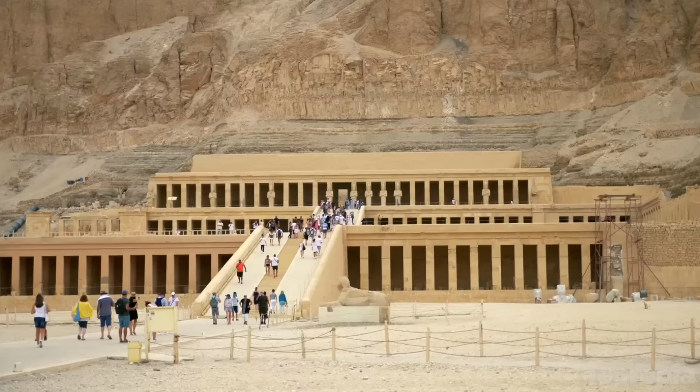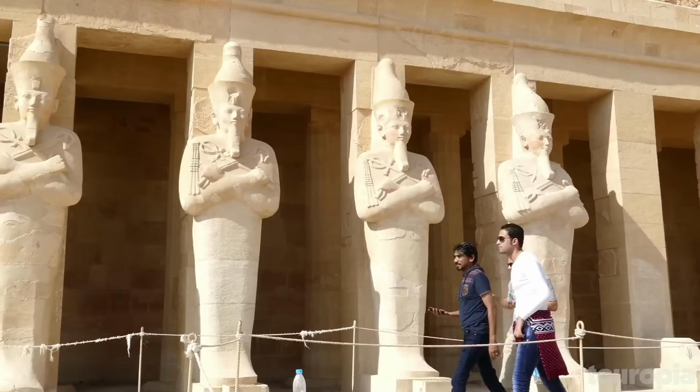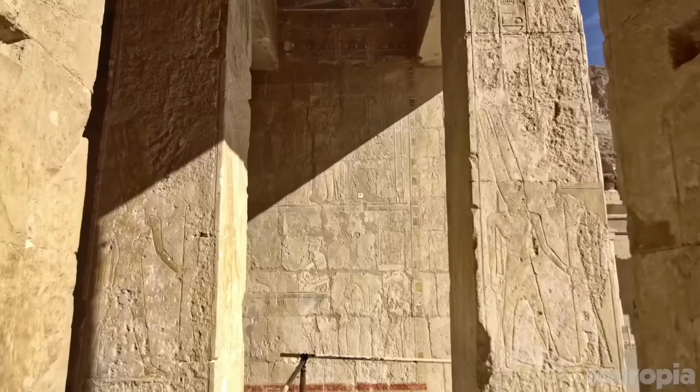Built for the female pharaoh Hatshepsut, who died in 1456 BC, the temple boasts three layers of terraces, all of which are lined by colossal colonnades. Once surrounded by lush gardens, they are connected by long ramps with well-preserved and colorful reliefs of animals, plants, and people, alongside huge statues of Osiris.